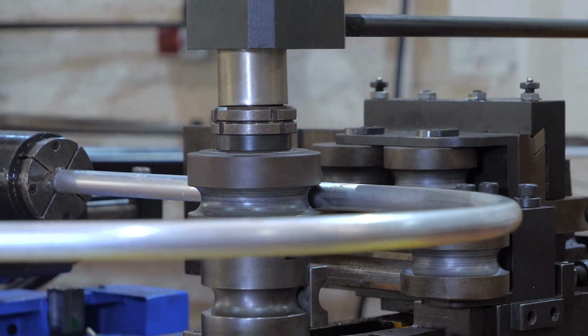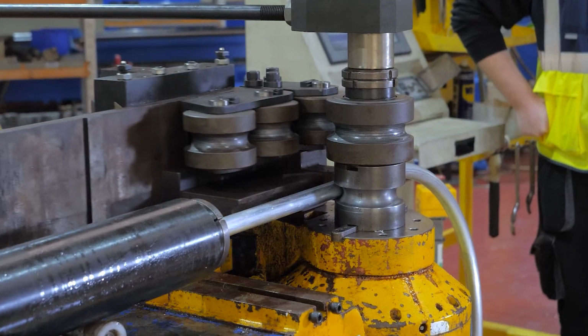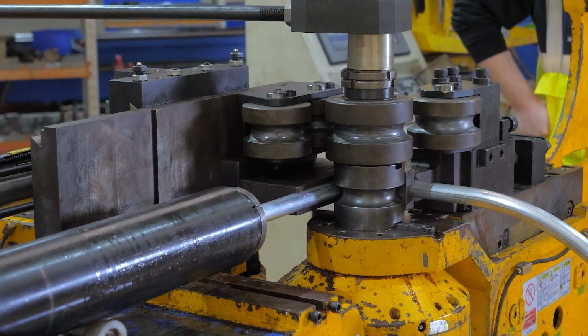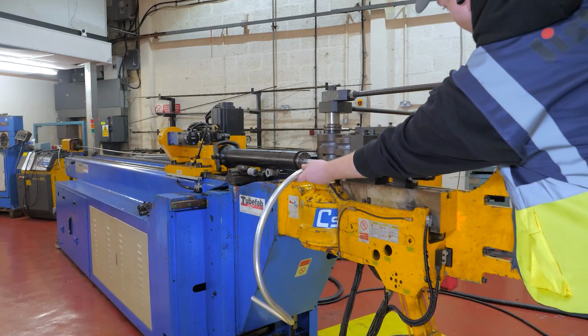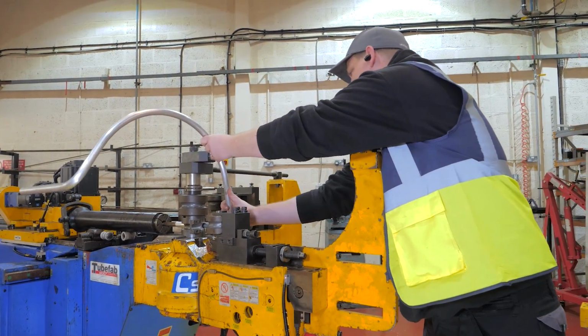We've worked with various universities, undertaken a number of innovations both in the processes and also the ways we actually can bend tube. We try and use the latest technologies wherever possible, and we're always looking to come up with new ideas and work collaboratively with customers to meet their requirements.